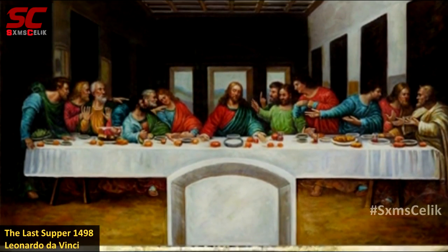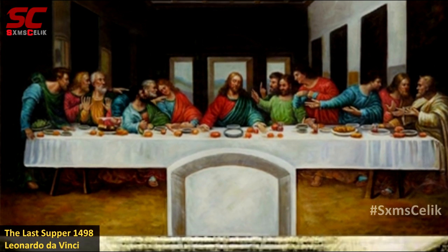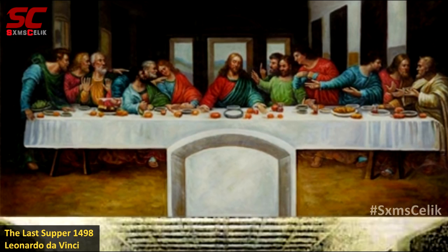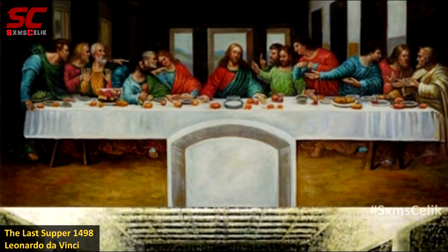Much has been said about the codes in The Last Supper, much of it from the Dan Brown book called The Da Vinci Code. Well, here are 3 more hidden codes.